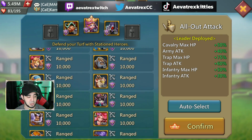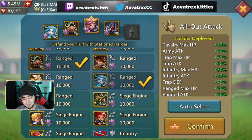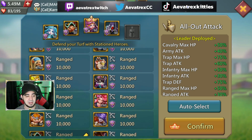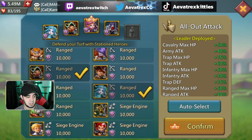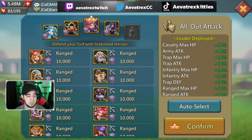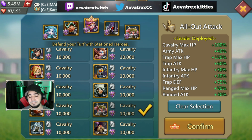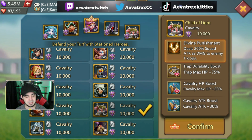Then after that, you want to go with the range equivalent to Demon Slayer, and that is going to be Snow Queen. Again, why is that? Because it gives you the most important stats, HP and attack for range. And then from there, depending on your comp, you can go for another infantry hero if you choose. You could go Wesley or Watcher. Honestly, that would be preferable, because then you have 2 infantry, 2 range, 1 cav, the same thing that we talked about earlier. But if you don't have Watcher, another decent option would be, where is this man? Sparky, Child of Light, because again it's going to be the cavalry equivalent of the Demon Slayer and the Snow Queen.